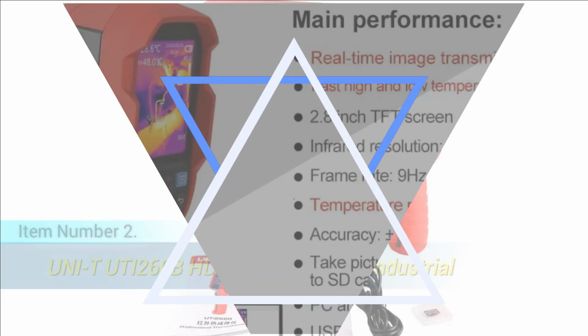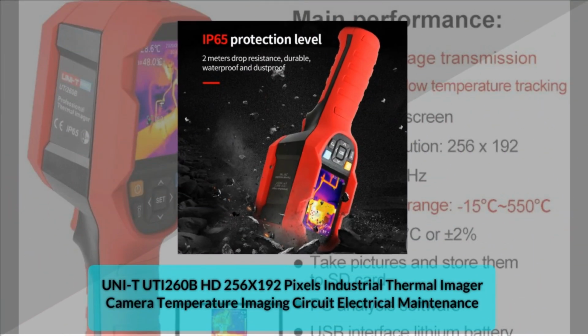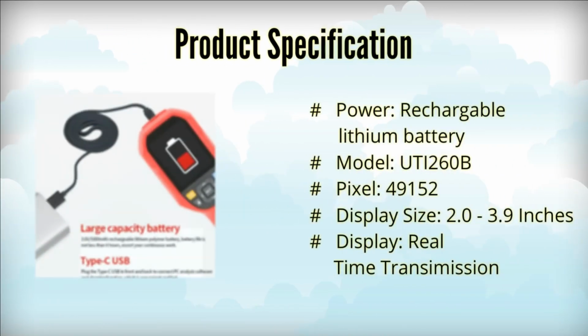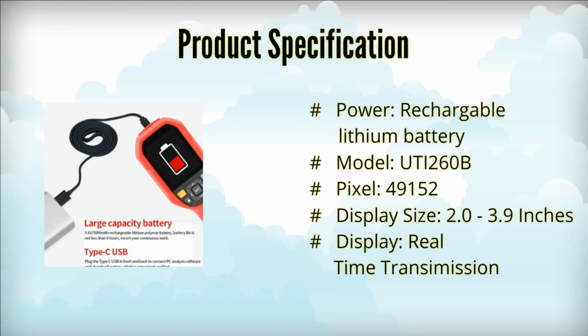Item number 2. The UNI-T UTI-260B is a handheld thermal imaging camera featuring a 2.8-inch display with real-time transmission. Offering advanced image modes such as thermal imaging, fusion, picture-in-picture, and visible light, it provides versatile solutions for various applications.